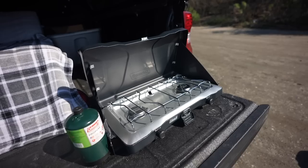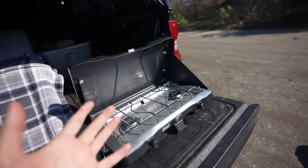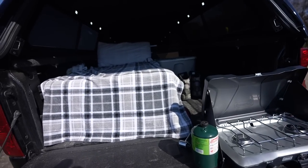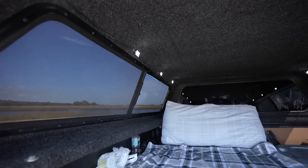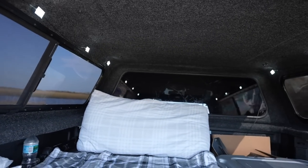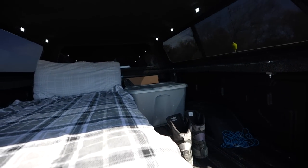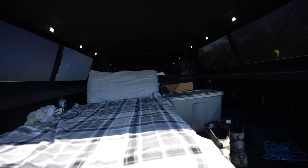Small-ish pans, and we can boil some water. We can cook at the same time. This just gives us a lot more options. And here is the setup. Got the bed together, and it's tough to see because of the lighting right now, but these lights make it super bright, especially at night. And we've got a little bit of mess in here. I've got to clean this all up.